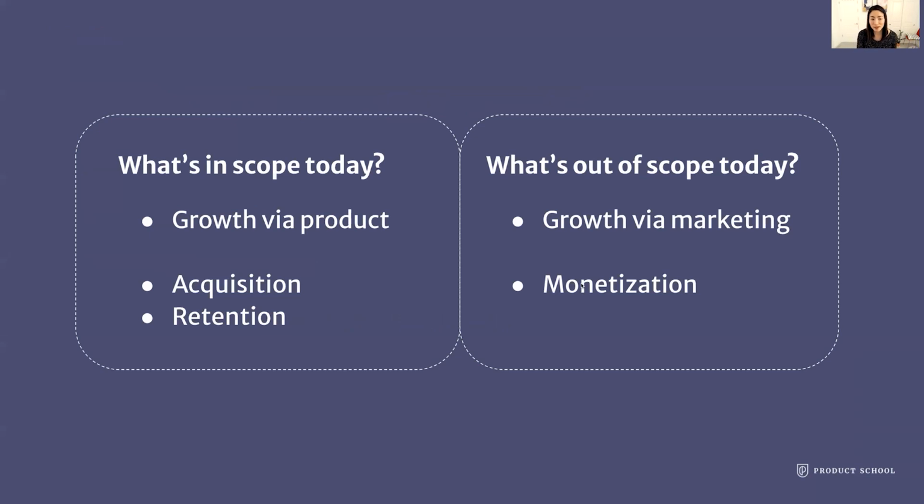So what is in scope today? We're going to focus more on growth from a product approach rather than a marketing approach. We will also focus more on acquisition and retention, and we will not focus on monetization. But if you're interested in subscription or monetization, we can find another time to talk about this.